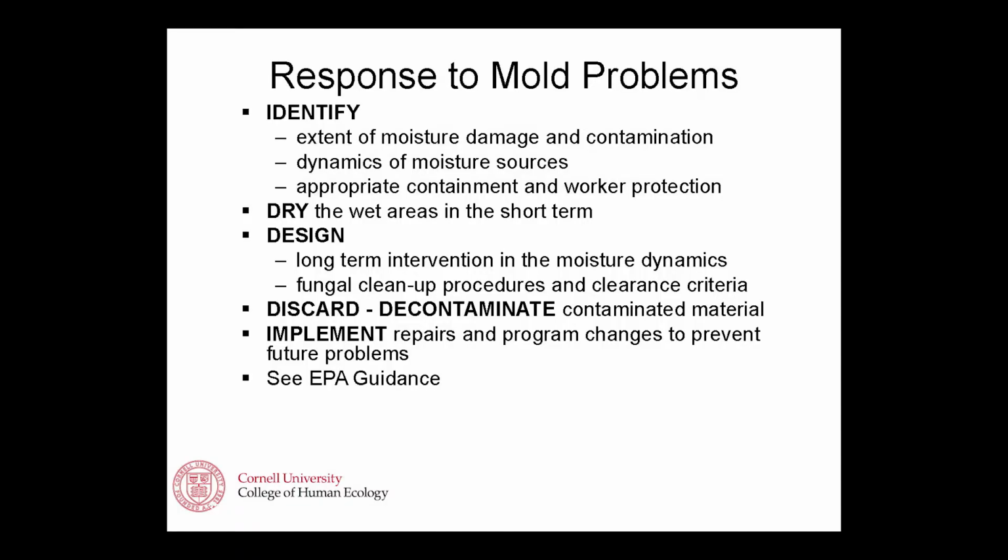So here's a response to mold problems. The first thing is to identify the extent of the moisture damage, the extent of the contamination, then the dynamics of the moisture sources. That is, where is the moisture coming from and how is it getting in the house? I should bring this up because we might have to clarify this in New York State at some point, but we used to always say that you've got to have moisture on the site for mold to grow. There is one exception, a mold that grows in California, and its hyphae can extend 30 feet to a source of moisture. So even though there's no moisture, say, on a wooden surface, this mold can actually send that hyphae out. Remember, the hyphae is that thin tube.